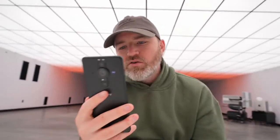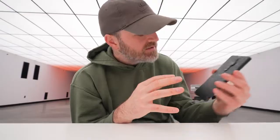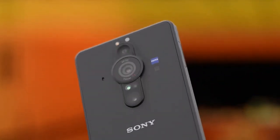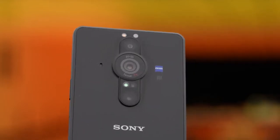It's so crazy. We have a 1-inch sensor on a smartphone. I don't think it's really sunk in yet. How is there enough space? I'm trying to imagine how they've packed it all in there.